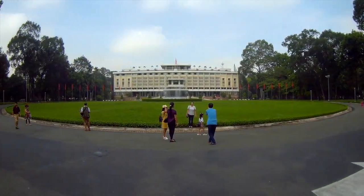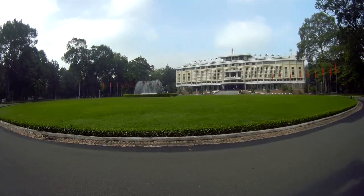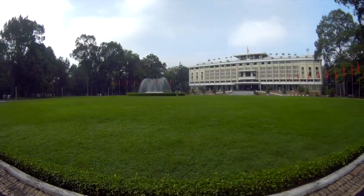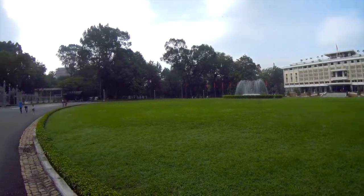This building here was the government building of South Vietnam. So when the North came and took control of this, they effectively took control of the whole of South Vietnam. So that's why they call it Reunification Palace, because they reunified Vietnam after it had been separated for so many years.